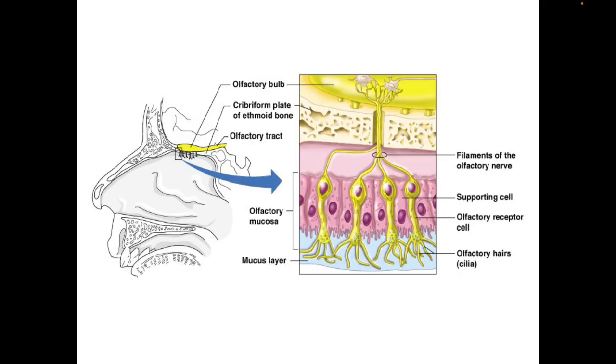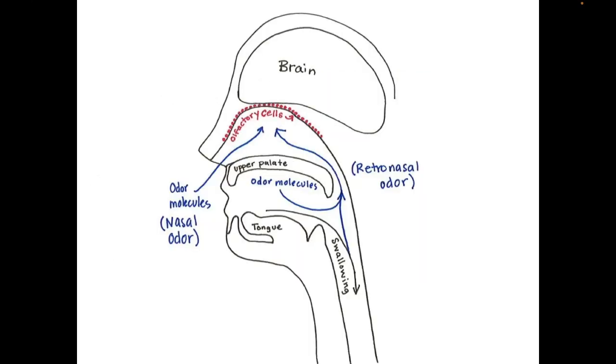So you can see at the top of the nasal cavity, you have these chemoreceptors, and basically these chemoreceptors are like long little neurons with little hair-like structures on them. And basically they send the impulse to other neurons that will then eventually send it to the central nervous system. So these odor molecules do need to dissolve in order to be picked up by the olfactory cells.